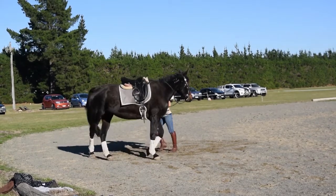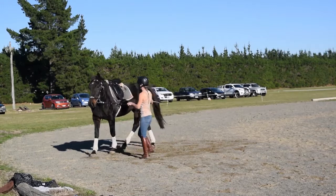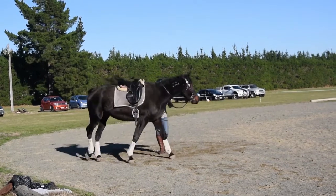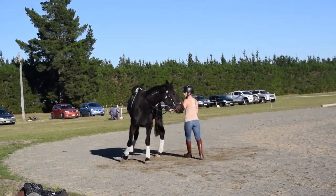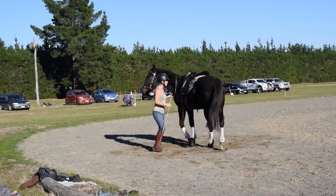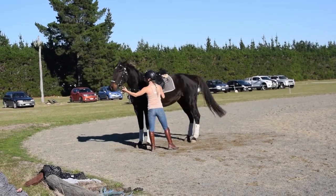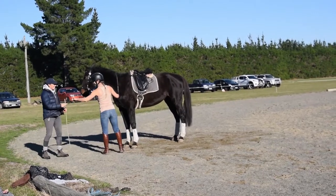Most of the Standardbreds have had a buck on their bum in the cart, so they're pretty used to the whip, just not in this fashion. She's still not giving me a nice soft yield through the neck. Do a couple of yields. What's that? Oh, look at you. Thank you.